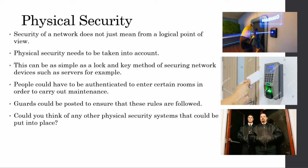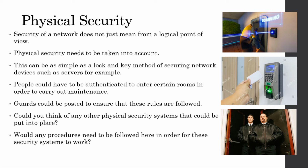What other physical security systems could be put into place? We've already mentioned alarms previously. You could have things like retinal scans and lock and key and guards. What else could you have? Your imagination's the limit. You can have physical security as much as you want. You could have things like magnetic door seals to stop people getting in, and you can only get in after you've been authenticated by another person seeing you on camera. There's all sorts of stuff. So that's what I want you to look at. What different security features could you put in place to stop people from physically stealing devices or destroying your network?